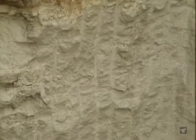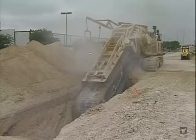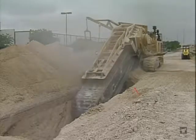Could a similar concept work for cutting through much harder material, like solid bedrock? What would such a machine look like? It looks like this. The giant rock-cutting machine known as a chain trencher.